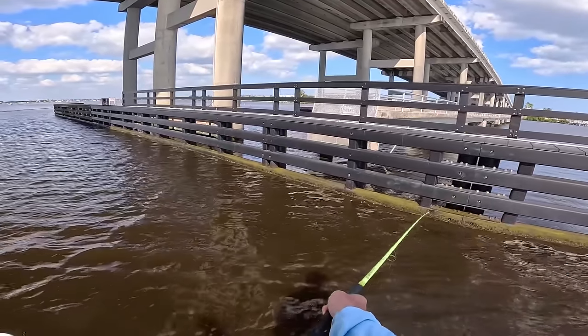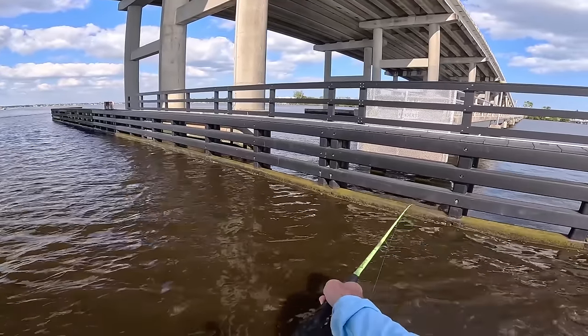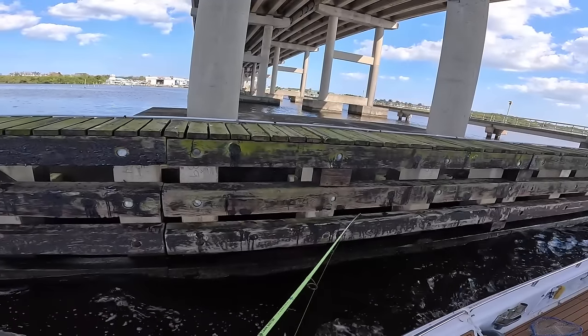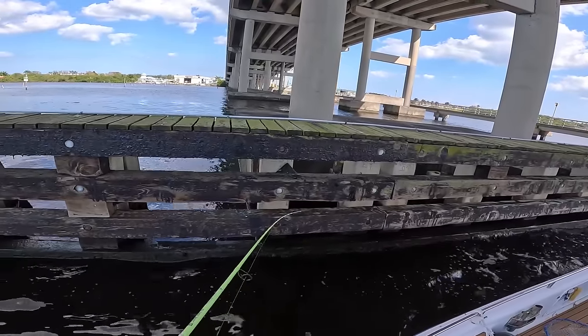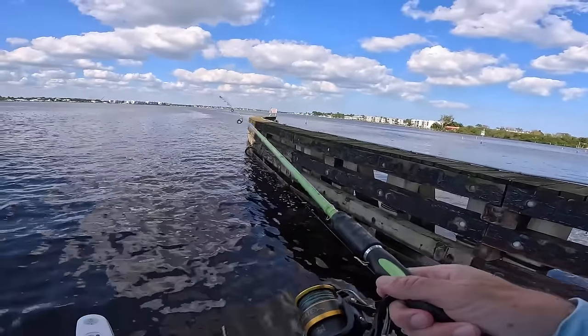Tide's coming in right now, and it looks good. There should be at least a small snook here. Huh, no bites.